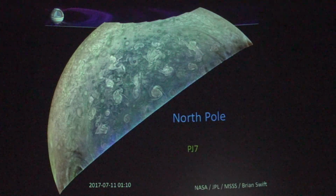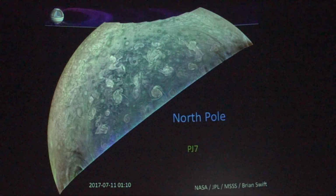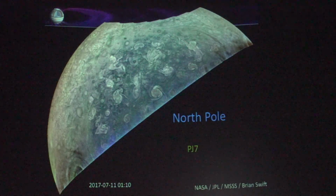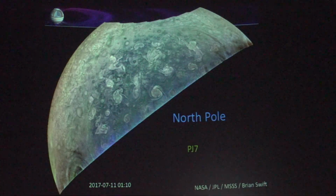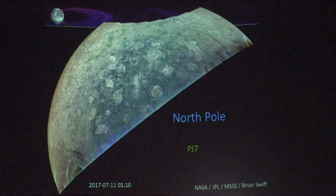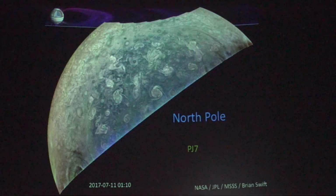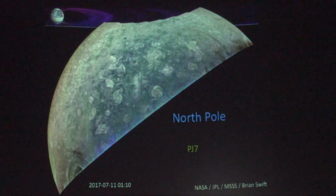And so what are the things we've learned? Actually, it's an outreach camera. We're doing science as well. So one of the first things that became obvious is that Jupiter's latitudinal structure breaks down as you get to the poles. So those belts and zones go away. And as you come into this polar region, everything gets more swirly, and there's cyclones and anticyclones.